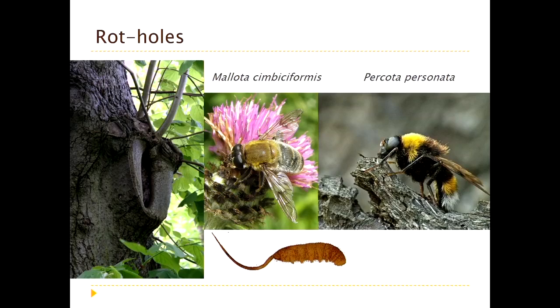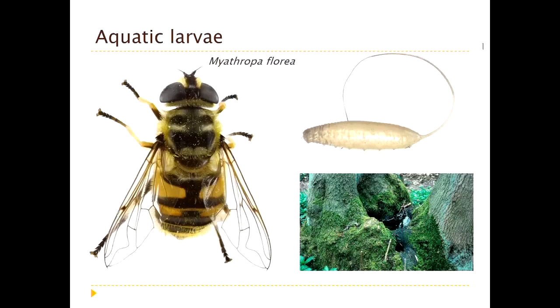The top of the spiracle has water-repellent ring of hairs that prevents water. Some of these things have the most remarkable spiracles. This is Myathropa florea, a very common thing.